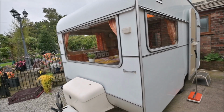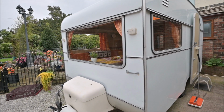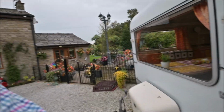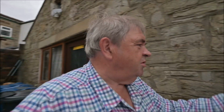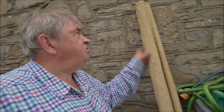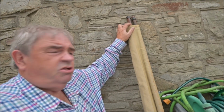Let's look at this lovely 70s caravan, which is just brilliant. I'm going to try and get Tommy to have a look with me on this. Hope you've enjoyed this video. I've not quite finished. I'm going to have a quick interview with Tommy, and that is the bunk there. That's what you had. That's quite heavy as well, because those are steel. They used to use aluminium poles usually, but those are steel.